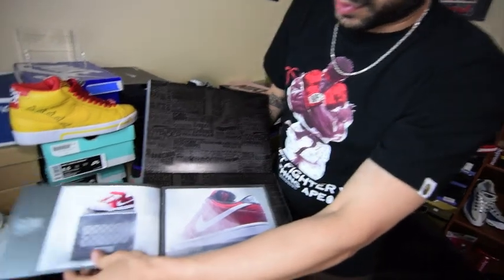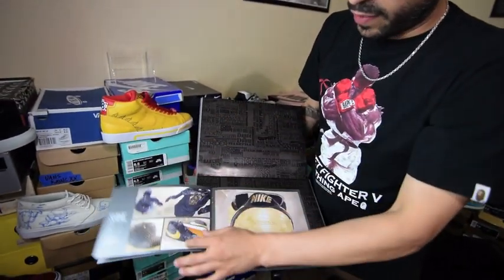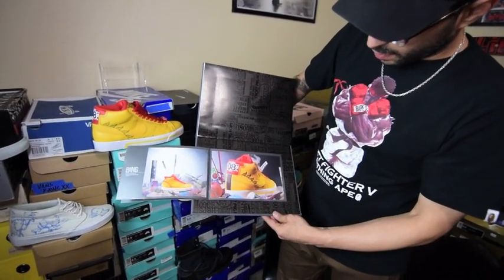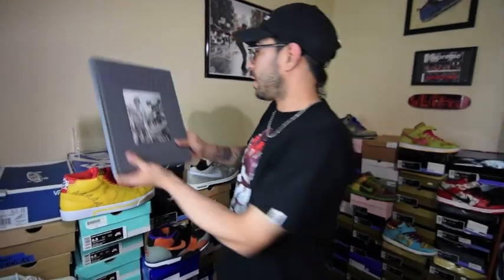You have your little lookbook. You have your ETs. You have your Trickstar Blazer and Dunk Low, and then last but not least, there you go. Love this book. Usually keep it locked away, but knew you guys were coming, so thought I'd take it out, show it off a little bit.